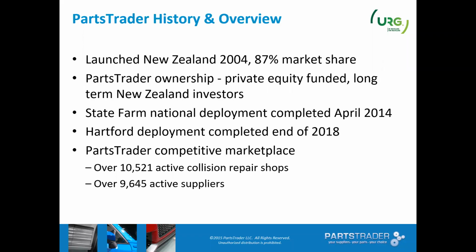As far as a brief history, PartsTrader launched in New Zealand in 2004, and today there's roughly 87% market share within the collision market. It's just how business is done on collision repairs in New Zealand. PartsTrader ownership is privately equity funded, long-term New Zealand investors. So despite what many believe, we are not owned by State Farm and never have been. State Farm is our first customer, so to speak, as far as our first insurance mandate. We had a national deployment, which was completed in April of 2014. Hartford Insurance had an insurance mandate deployed and completed at the end of 2018.